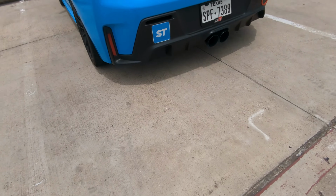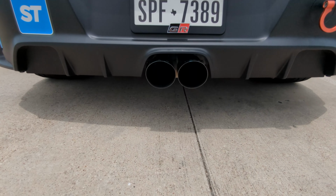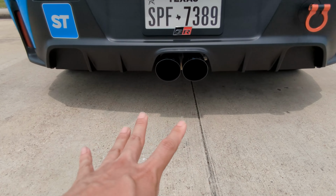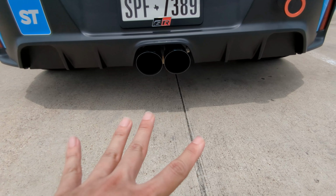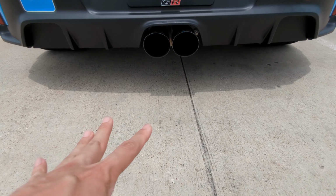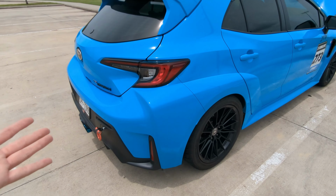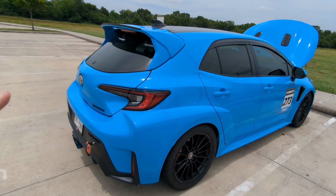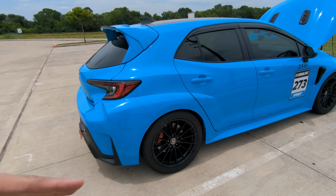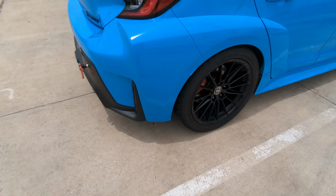And then from there, connecting to the downpipe and the mid pipe is the MBRP dual tip center exit exhaust. I don't have the outer one. If you guys also remember, I also had the AWE exhaust, but that one was just way too heavy for track use. In terms of weight, it just wasn't worth it. It did look and sound a lot better than the MBRP, but without going full titanium, I think this is virtually my best bet in terms of exhausts.